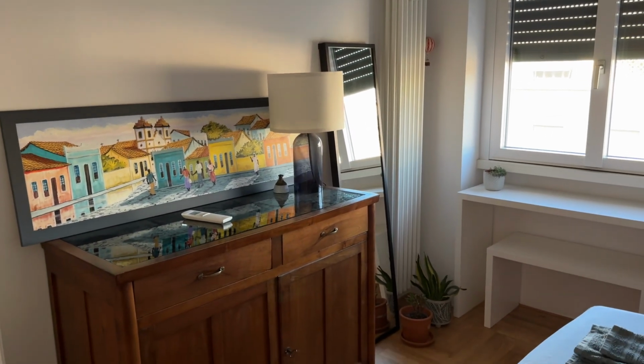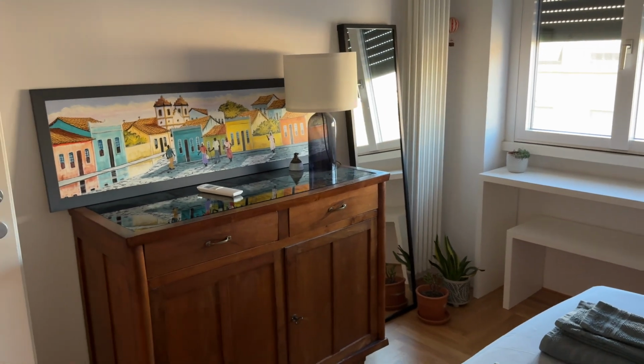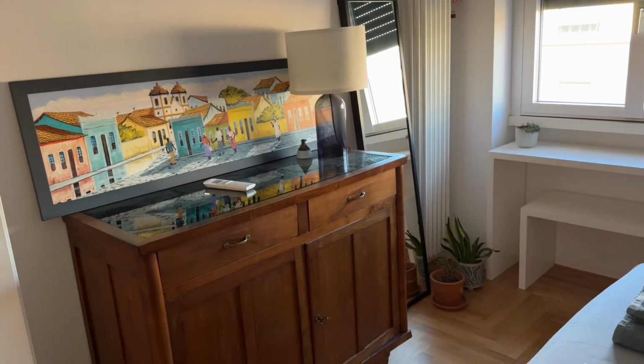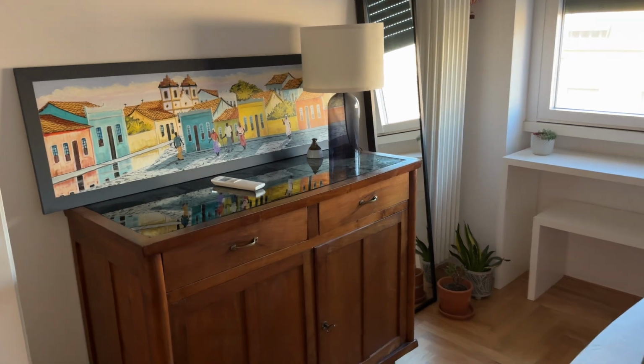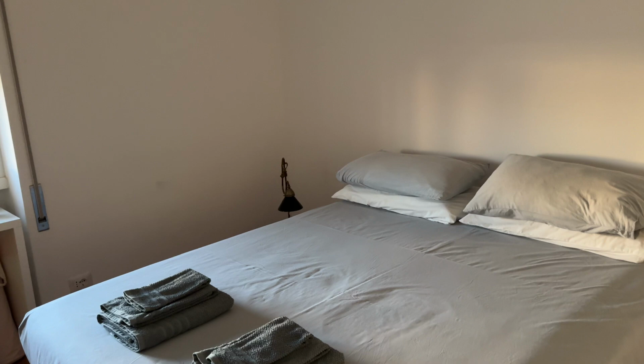This is the bedroom. Hopefully this isn't too echoey. There's nothing much going on in here. I don't think it's as interesting as the other areas in the room, but I guess that makes sense because it is a sleeping area, and it seems like whoever lives here wants it to be nice and calm.